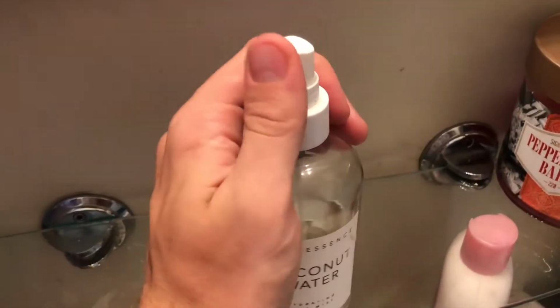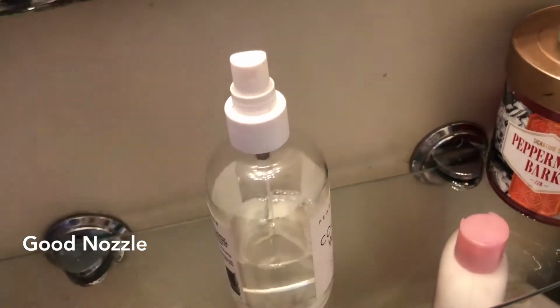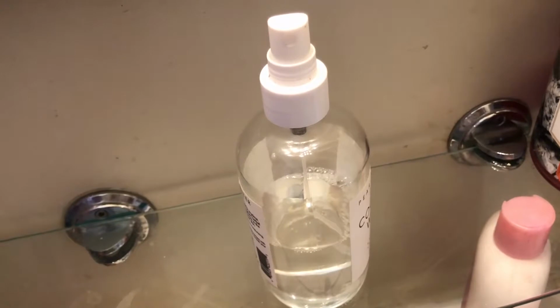Spray nozzle works really well. It doesn't get jammed, doesn't stick or anything. Sprays out a really nice amount, never too much.